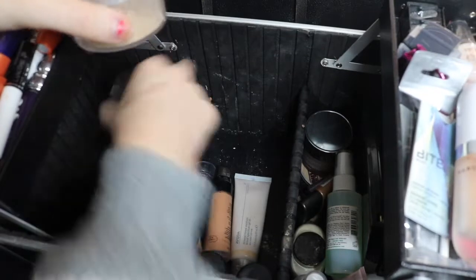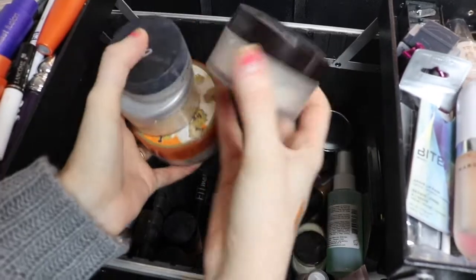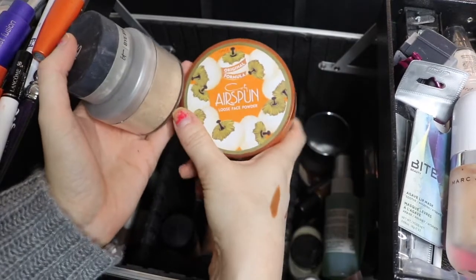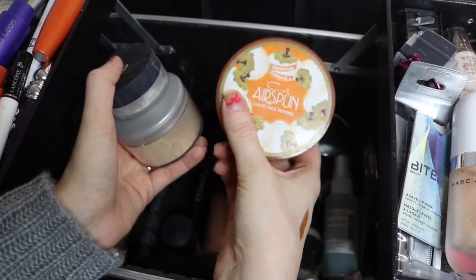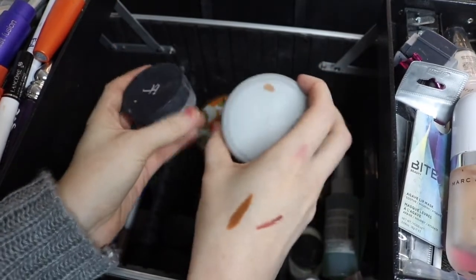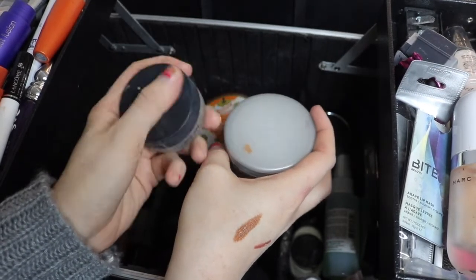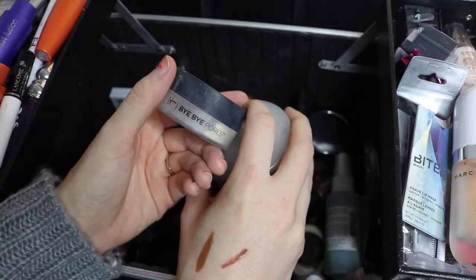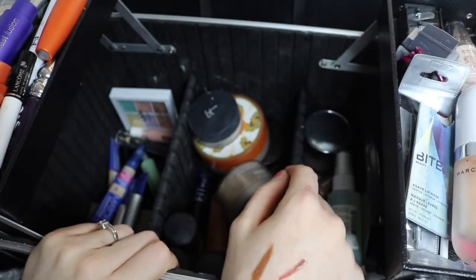On to powder, I think I have 4 powders in here that I really like to use. For my high-end brand, Laura Mercier definitely takes the prize on that one. But I also have the Coty Airspun powder, which a lot of my clients love the smell of. I personally cannot stand the smell of Coty Airspun. It just smells like old people to me, which there's nothing wrong with old people, no offense, but I'm not a fan. And then I have the Aveda Mineral Loose powder, and then I have the Bye Bye Pores powder from It Cosmetics. I actually never use this one. I bought this for myself and I hated it, so I just threw it in here and forgot about it, and I never use it on any of my clients because I hate it that much.